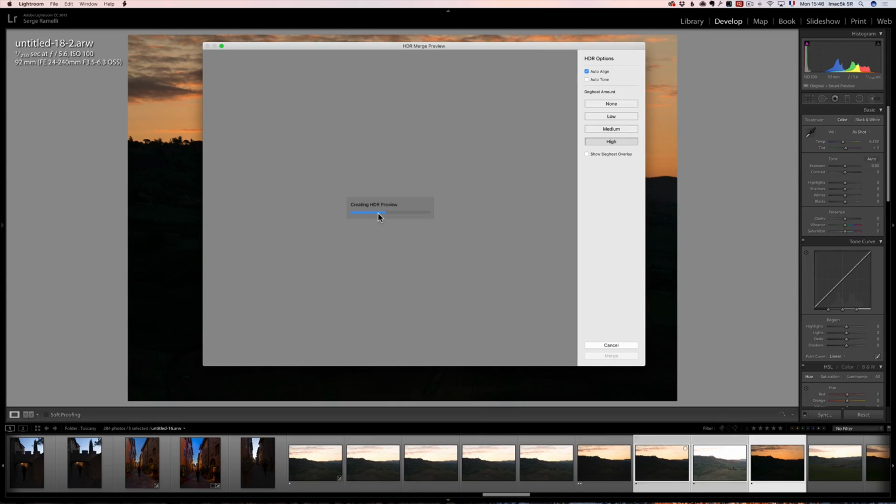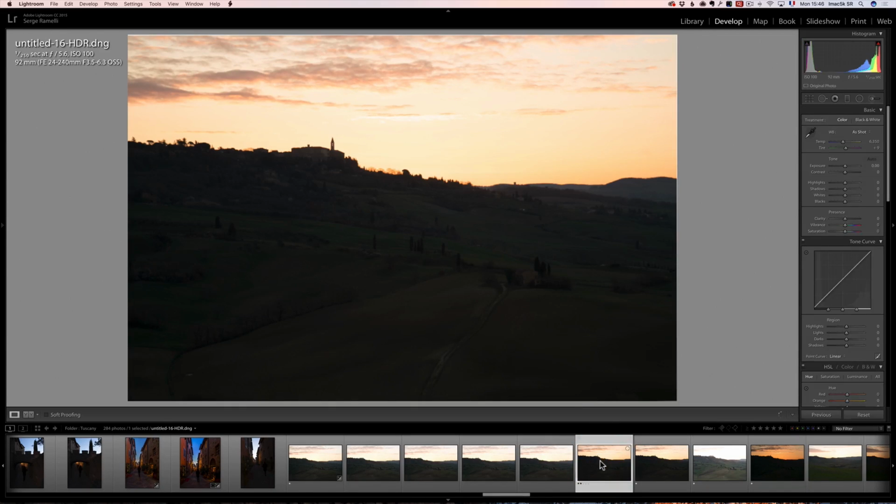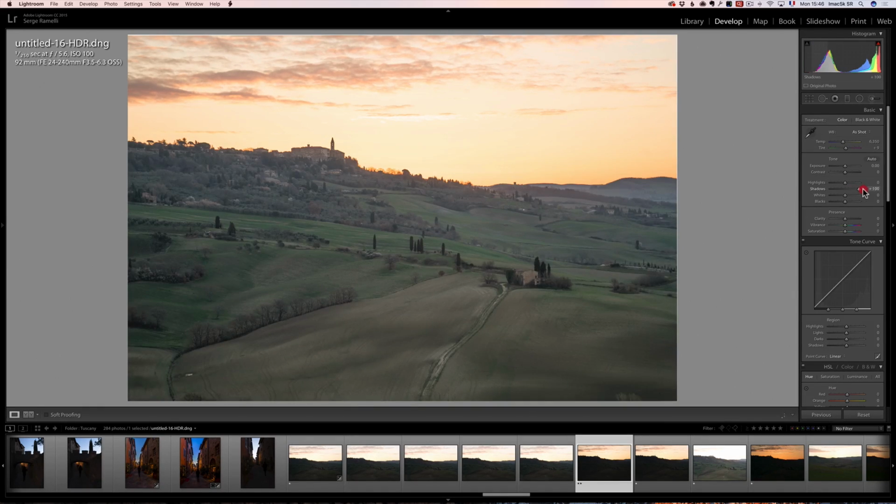So all I did is I left the default option, which is auto-align, and deghost amount to none, because deghosting is really when you have moving elements, which was not the case. So I clicked on merge, but I've already done it, and here's the result. So that's my super HDR raw file. And so same workflow, I'm going to put up the shadows.